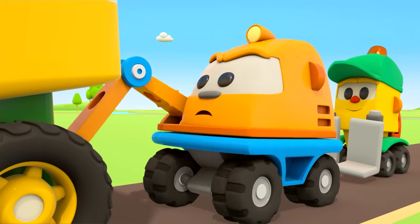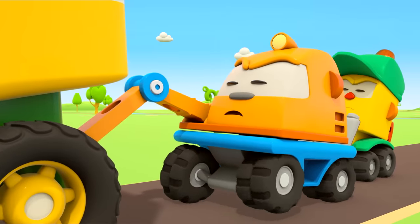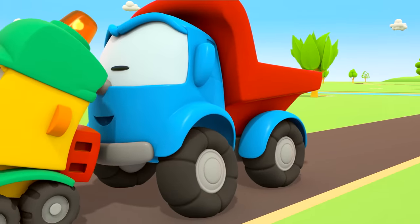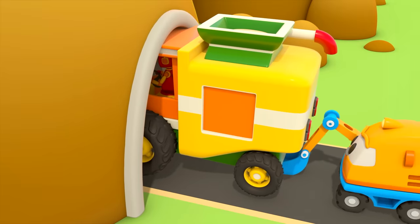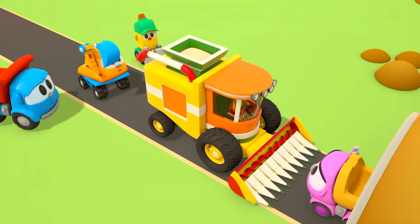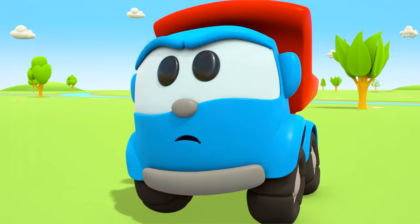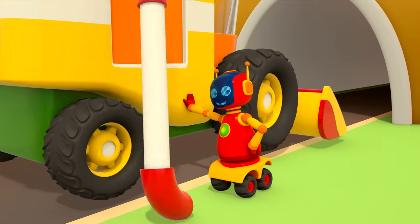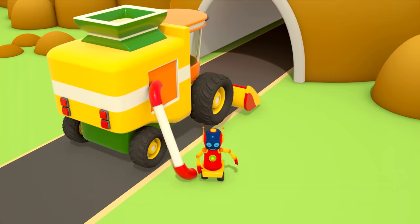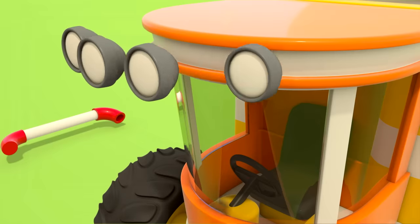Scoop is pulling with all his might. Lifty, too. Leia, push. I'm pushing. Hooray! They've rescued the combine harvester. But how to get it to the farm? Oh, dear. I know. They need to take the huge combine harvester apart so they can take the small parts through the tunnel.